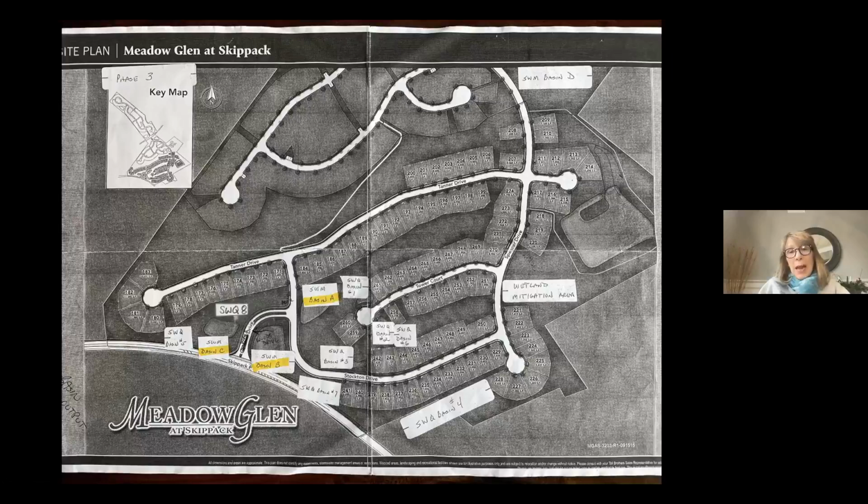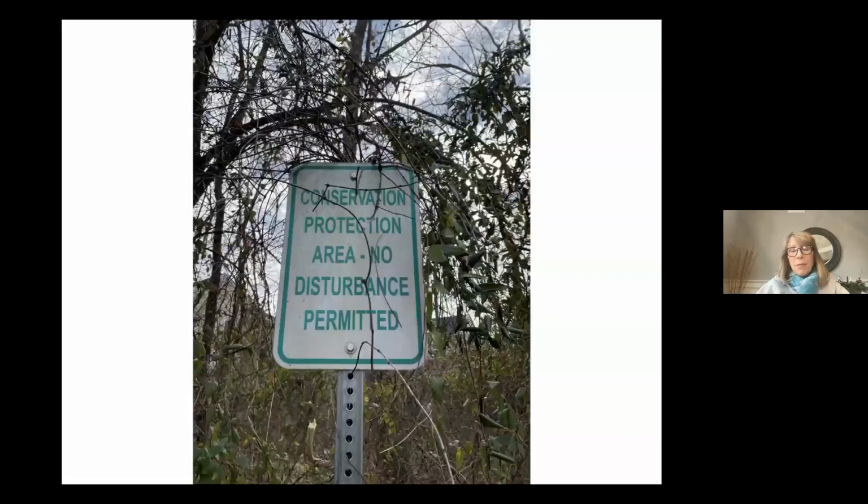There are an additional 8 stormwater management areas in phase 3. A note here, this is what Joe was referring to in the beginning of the presentation, where we are not talking about the areas behind these green and white signs. We're talking about the clearly defined stormwater management areas. Behind this sign is managed by the Army Corps of Engineers, and we're not allowed to manage those at all.